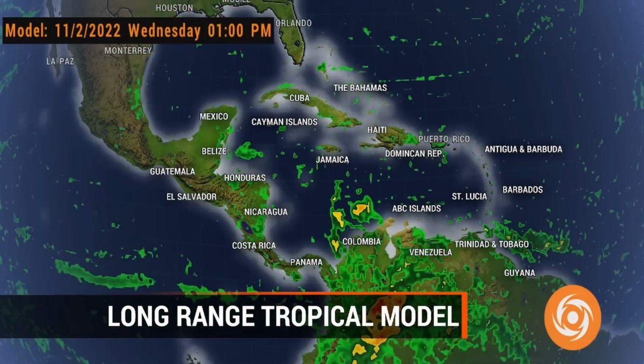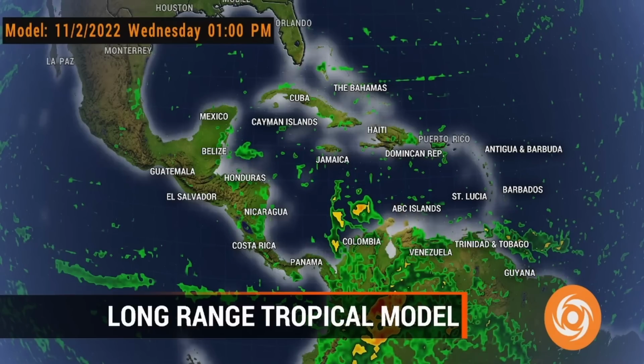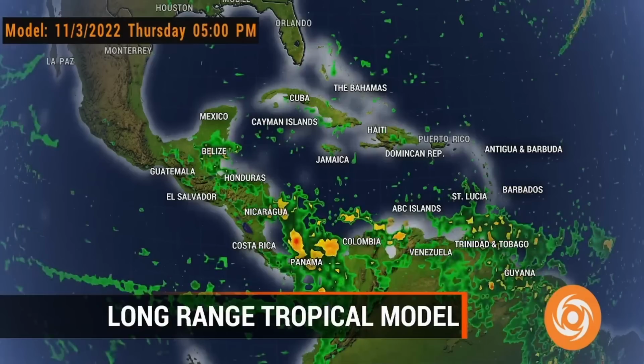This is by the time we get into the middle of the week. This is on Wednesday, and you see the buildup of rain in the Western Caribbean. So whatever this system is, and it could become a named system, that is still a possibility, but whatever it is will move off to the west. And you see a little extra moisture building in the southwestern Caribbean, just north of Colombia. I'm going to monitor that. I'll get into that in a second. And still some rain: Venezuela, Trinidad and Tobago, and Guyana.